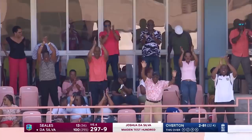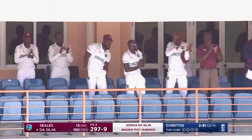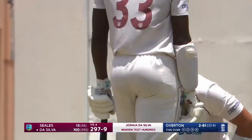He certainly deserved it. Played exceptionally well for his team. Marshalled the lower order with quite a few partnerships. Standing ovation all around. Well deserved, Joshua Da Silva. Take a bow.